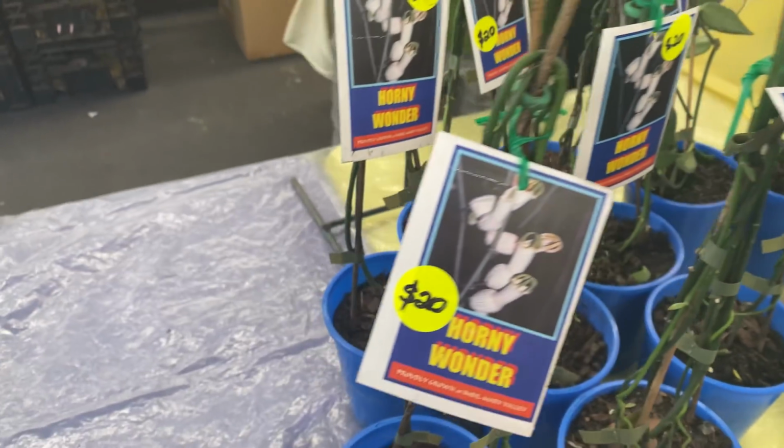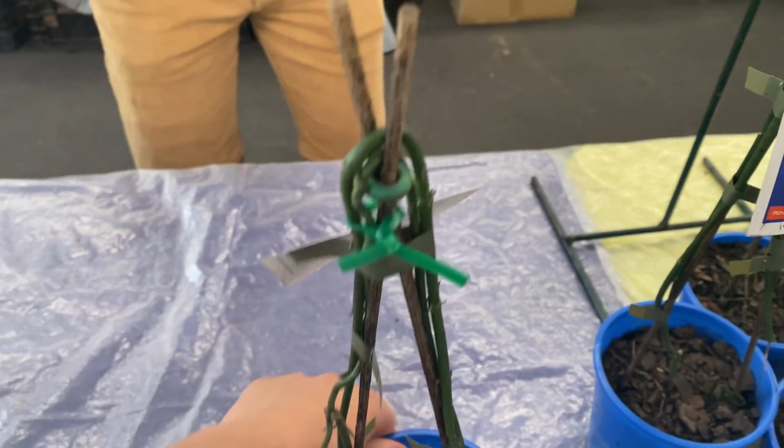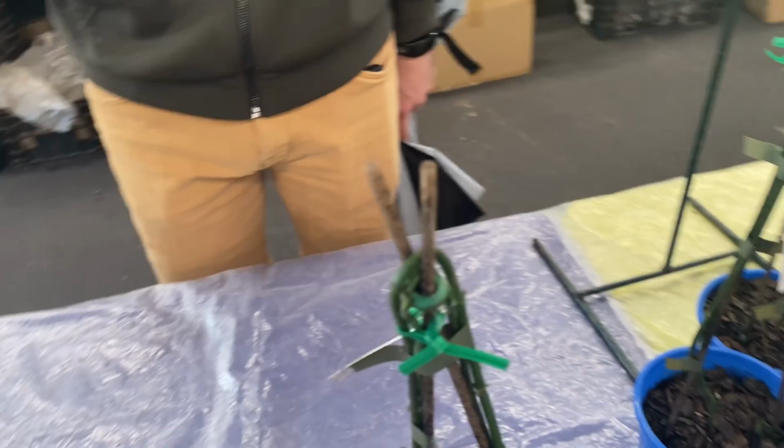This is my inner child coming out. I found this plant called Horny Wonder, and I thought it was hilarious. P.S. Stephen thought it was hilarious too.